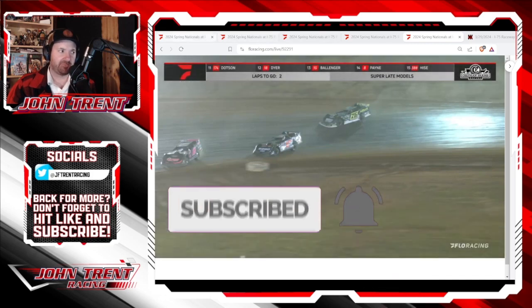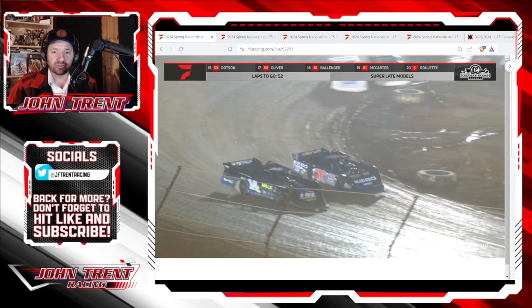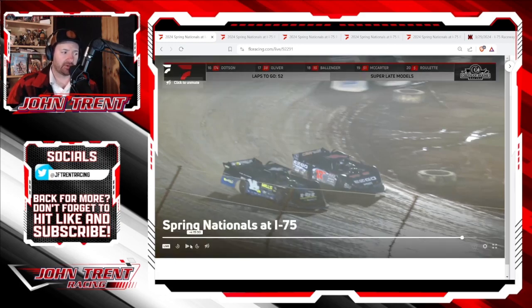Before we get to the last lap pass, let's start at the beginning of this race here. Dale McDowell was able to take control of the race about 2 laps into it, where he made a pass for the lead on Trey Mills. Let's take a look at that right here.